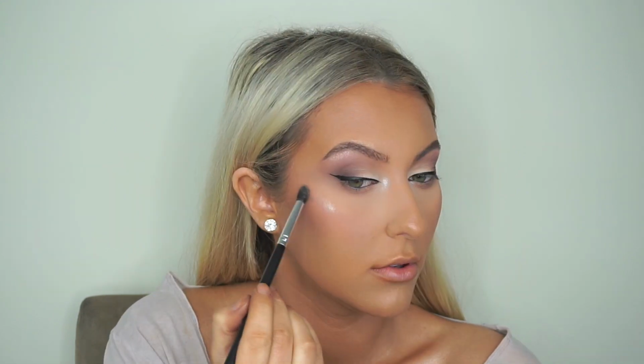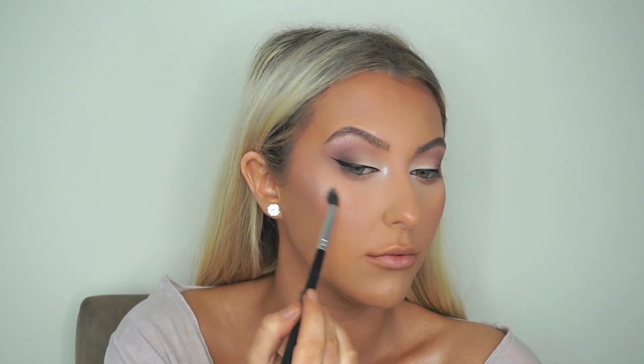Now for highlighter today, I'm going to start off with my beloved MAC Soft and Gentle. And this is one of my all-time favorite highlighters, but I very rarely wear it on myself because it's a little bit more of a pinky tone. Just going to hit that just on the top of the cheekbone.